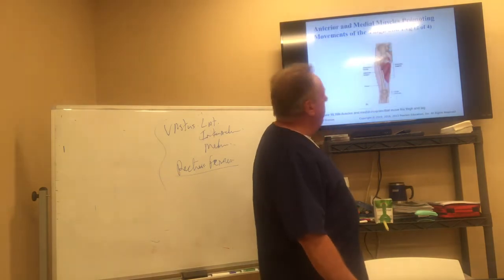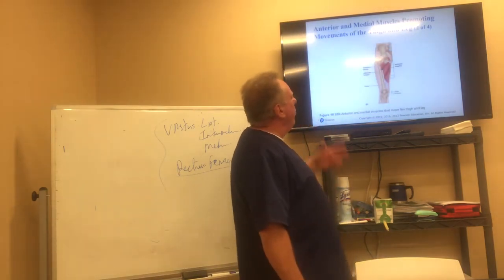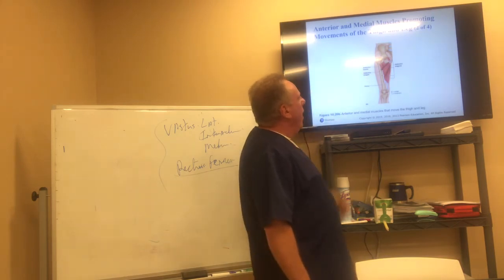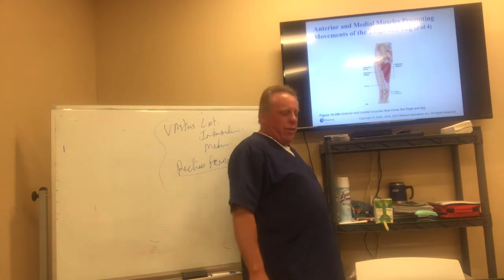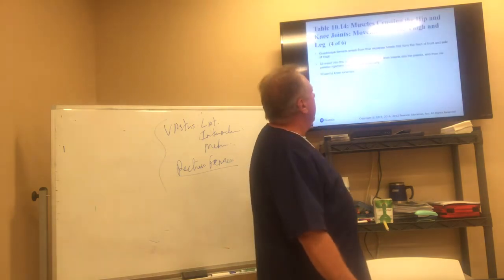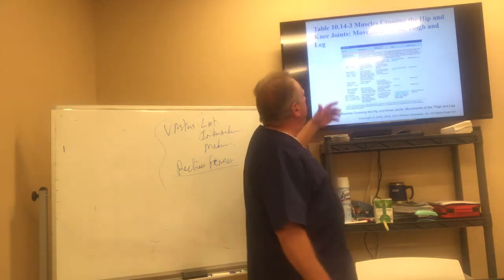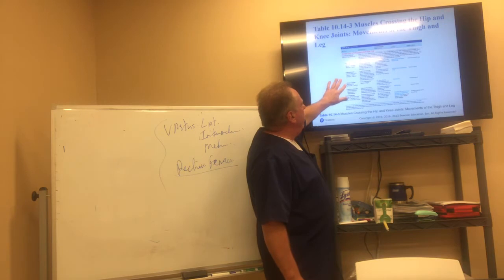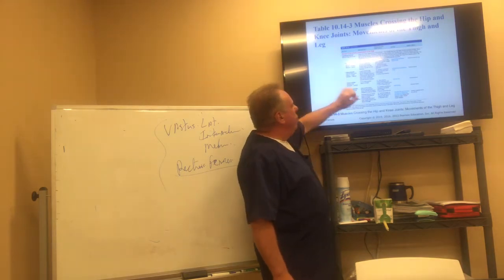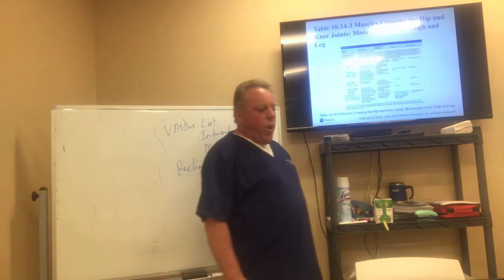Okay, and here is your adductor brevis, longus, magnus, and you can see how they are very short, small muscles. And here is the movement. See, rectus femoris, vastus lateralis, vastus medius, vastus intermedius. These are your quadriceps. Don't forget that, the quadriceps.